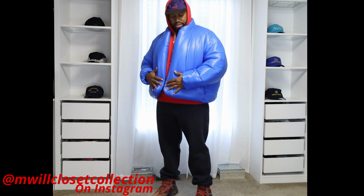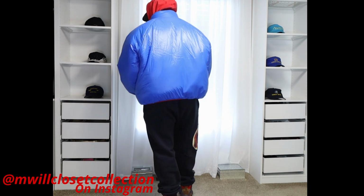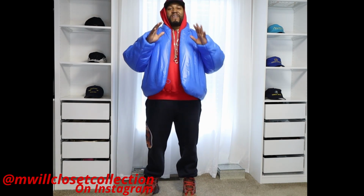All right, so here's the blue. The blue jacket actually fits really good. It's super soft to the touch, y'all. Super soft, I like how this blue just looks in person. And so far, after I try on all three, I'll give you my final thoughts. Let's check out the black jacket.